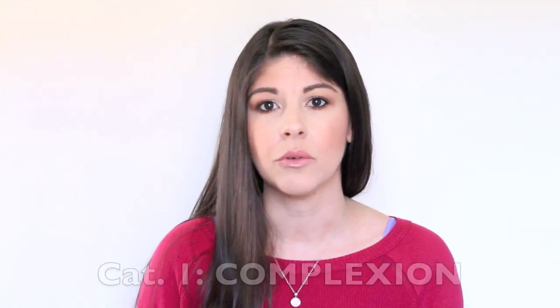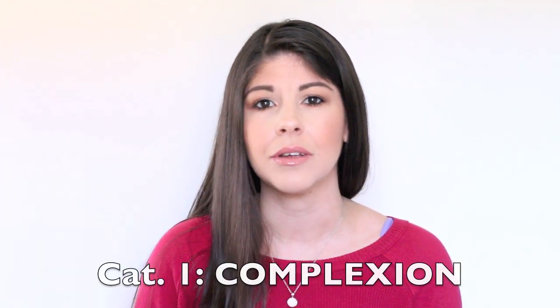So the first category is going to be complexion. I have a foundation, a concealer, and a primer. My vote for favorite foundation from the drugstore right now, and has been for quite some time, is the Neutrogena Healthy Skin Liquid Makeup. It's not too thick, it's not too watery, it's somewhere in the middle. It isn't dewy, it isn't matte, it's just this nice natural finish.